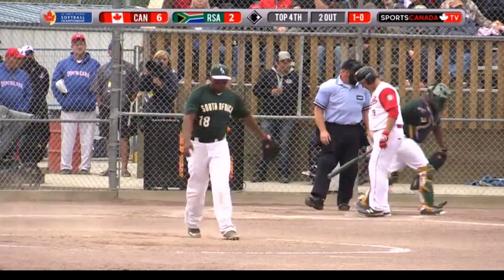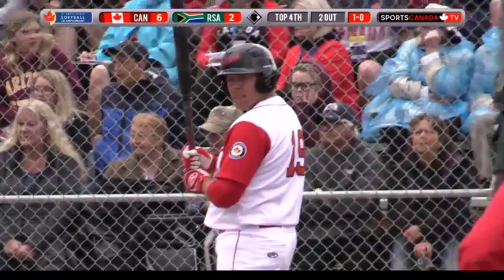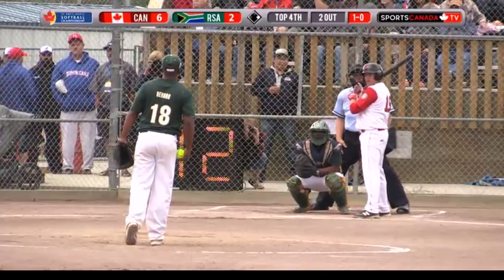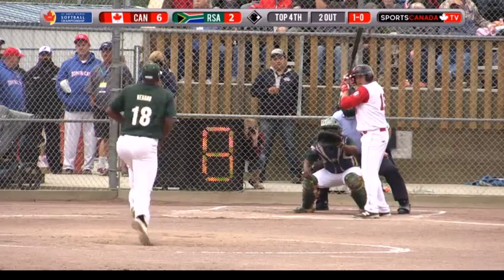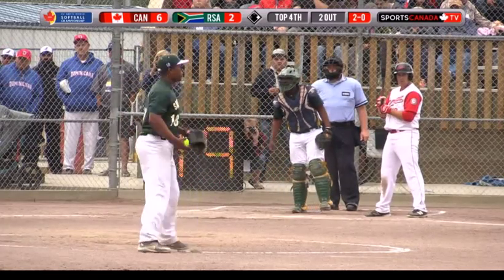That one a ball to Mark. So count just 1 ball, no strikes. Walushka got on by a nice power single right up the middle. Good leadoff batter tonight for Team Canada. Just needed to put out the parachute for 1 extra second before hitting the go button.